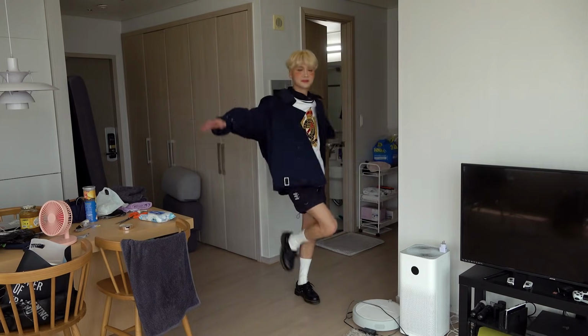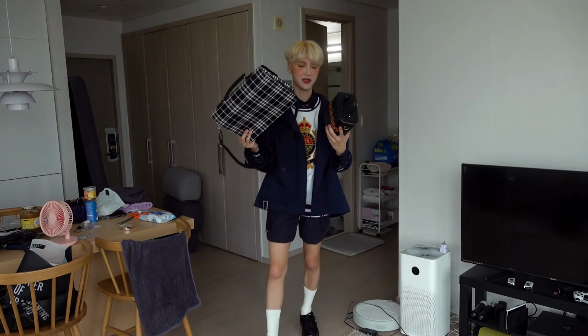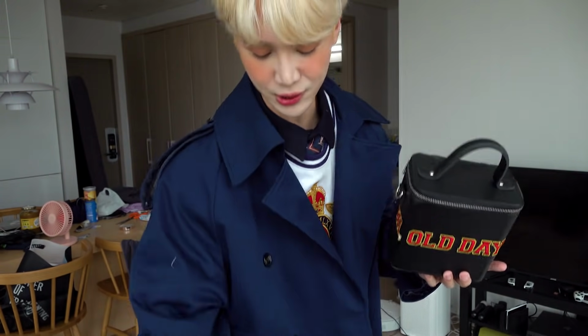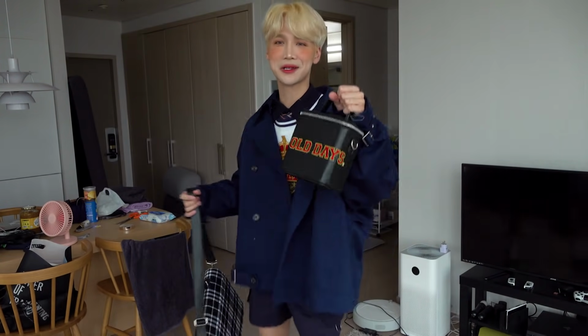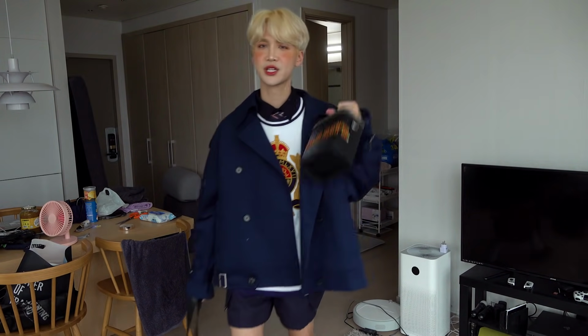Oh wait, I almost forgot my bag. I also bought these two bags at A-Land because I felt like I would need them at some point in the future. I don't remember the brand. BELLEBEAU, I guess. This lettering is very schoolboy. This one is like a little lunchbox. This one also has a strap, but I didn't attach it yet.